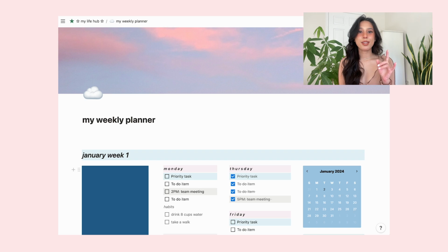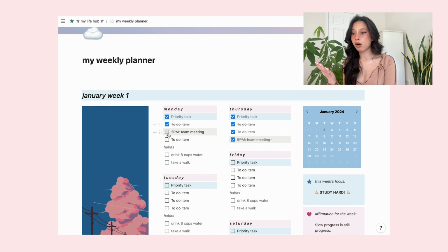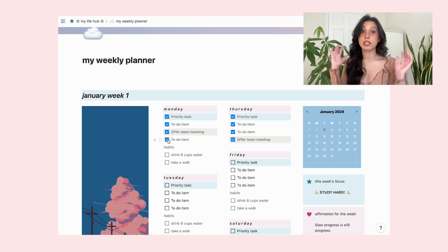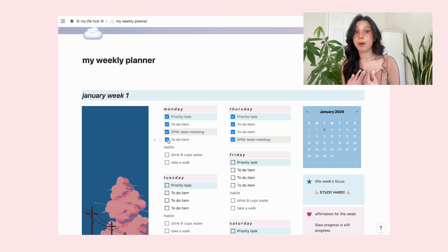Okay, so the last thing that we're going to add in here is a template, basically a way to automate this, because at the end of this week, when everything is all checked off, I want to be able to automatically refresh this without having to uncheck everything and delete everything. No, I want it to be super easy to refresh this so there's no work on my end. So here's how you do it. And fortunately, Notion has a super simple way to make this happen.